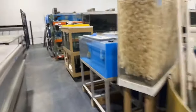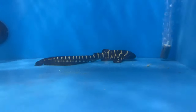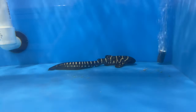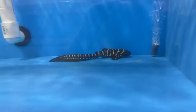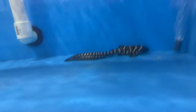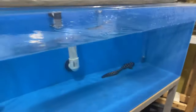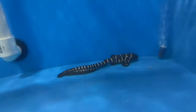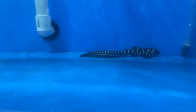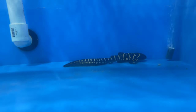How's the baby shark doing? Baby shark is doing great. Look at her. Look at Sharkira. She's eating, she's doing good. Super healthy. She is doing amazing. We are really, really happy about that. Yeah, she got big, bro, right? She already got big. I don't know how fast they grow, but she definitely got bigger since she passed.